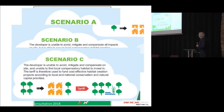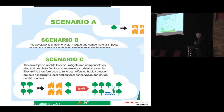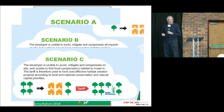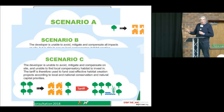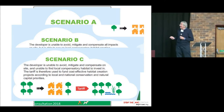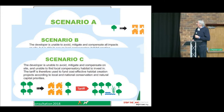And then scenario C is, well, we'd like to do this, or the developer would like to do this, which needs to be close to the development, otherwise people experience all the pain and none of the gain of offsetting. But in some places, there's a shortage of land nearby the building site. So in that case, the developer pays a tariff, which goes into a national fund, and nationally we decide somewhere to increase biodiversity elsewhere, in Scotland, for example, maybe even abroad, which means certainly local people do see all the pain of this and none of the gain of that. So this is not a very good outcome from the point of view of local development.